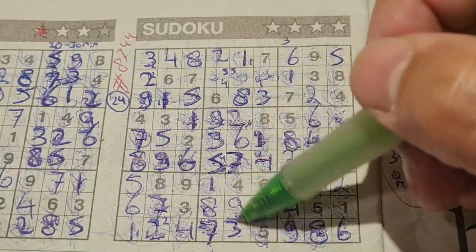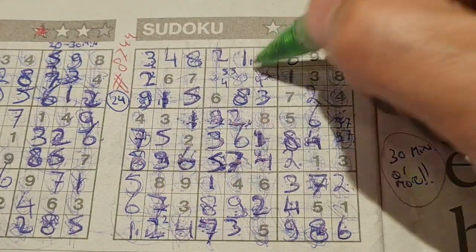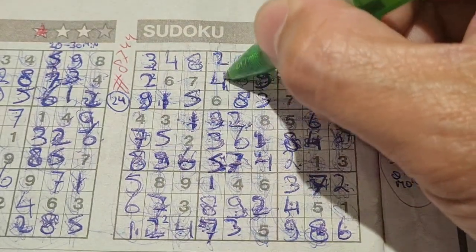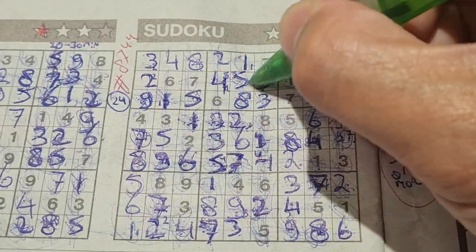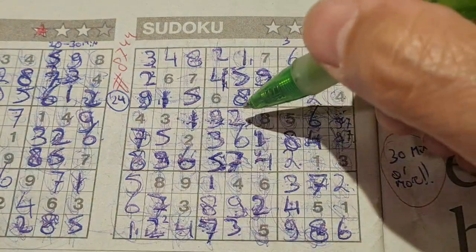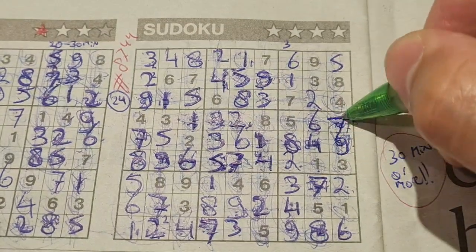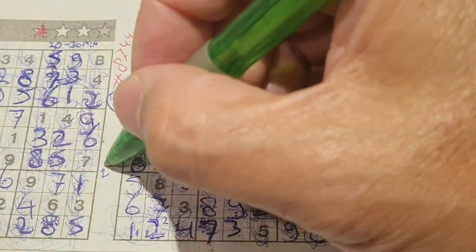9 in this column, 9 in the middle column, so the column next. The only place left for 9 should be there. And I've eliminated here the 4, so the 4 goes there. And I've eliminated here the 5, so the 5 goes here. 9 and 7. We have a 9 now in this row, no 9 there, 9 should be here, and the 7 goes there. Finished in 21 minutes.